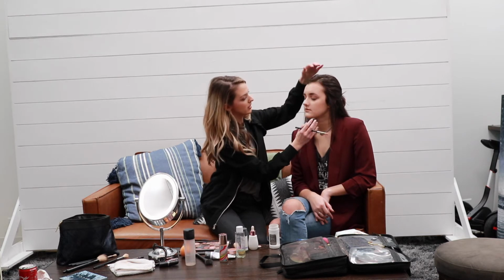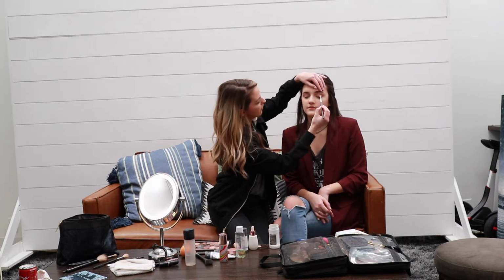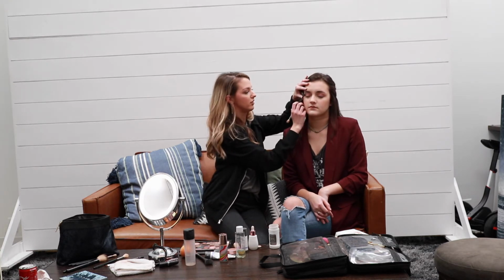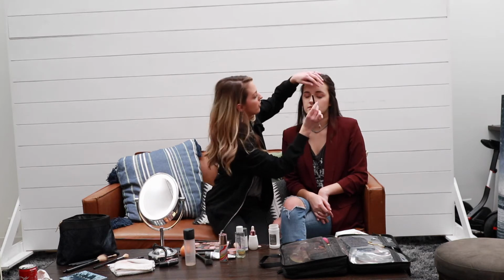So you can tell, let me put it straight on, we're not going above her crease. We're not going all the way to her brow bone. You see there's still a strip of her skin. We're not going all the way up.